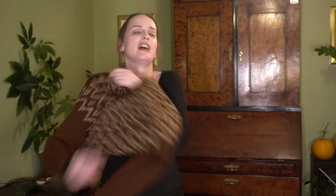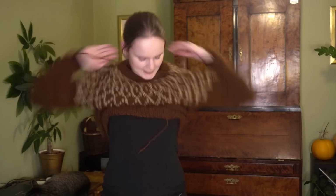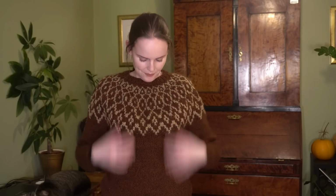I'll put it on and I'll show you the main problem I have with what I've done. I messed it up and I have to re-knit the body. This design is supposed to have 0 ease, so it's supposed to be a fairly snug fit. This is not that. What I made is something that has a lot of volume here in the yoke. I mean, this is a lot of volume and plenty of ease.